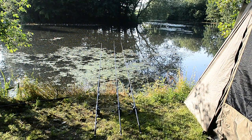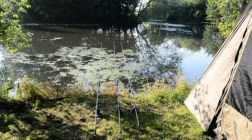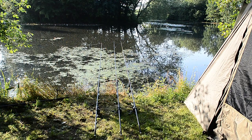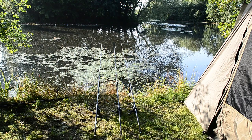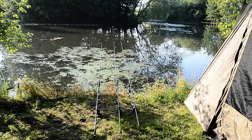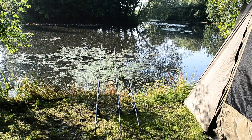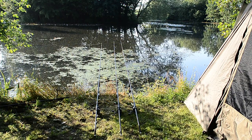Guys, you join me at Lakeside. So I arrived late afternoon, decided not to fish straight away because there were 3 people on doing a day session. So I decided to wait until they cleared off, and now I've got the whole Silvers Lake to myself. So I'm fishing 3 rods. There's a lot of fish showing themselves, mainly on the surface, but they're not really being reactive to anything.